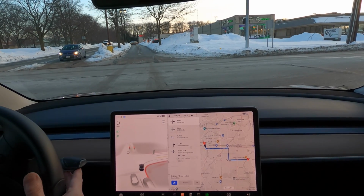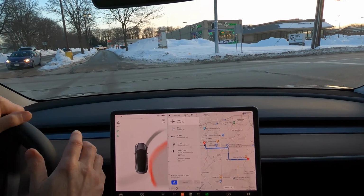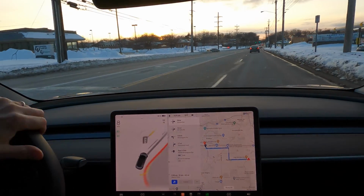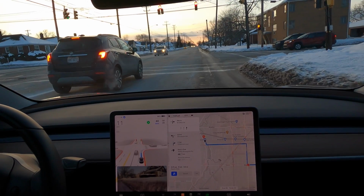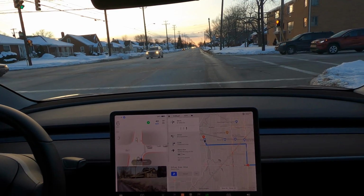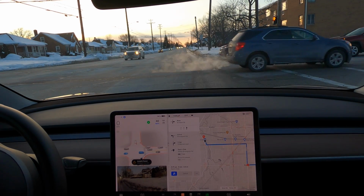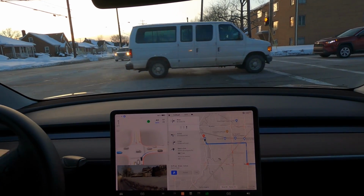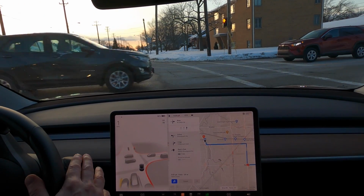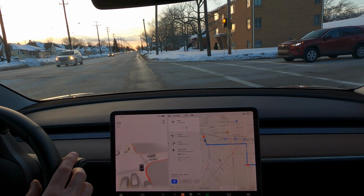I'm going to have to stop because there's a truck coming, or a car, and I had a couple of these incidences where the car just wants to go for it. Here's another one where the car's making a bad decision. So traffic's coming, but we'll see here in a second, the car is going to decide to try and go forward or make that right turn when there's traffic coming. So I'm going to have to intervene, disengage. I don't understand what the car is thinking in these circumstances.